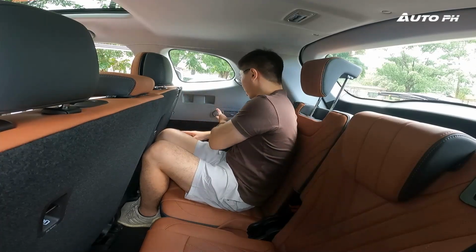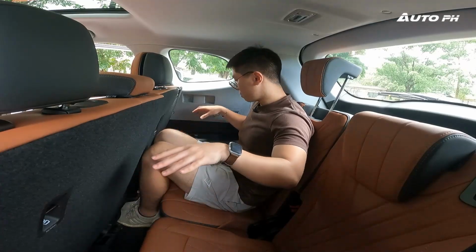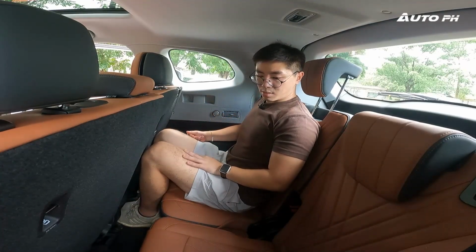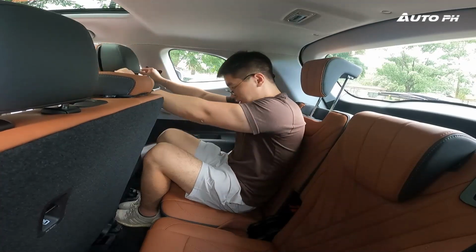Tapos, meron kang aircon vents on both sides. You have 1 cup holder on each side, and may storage din. So, yun lang. For children lang talaga itong space niya dito. So, let's go.